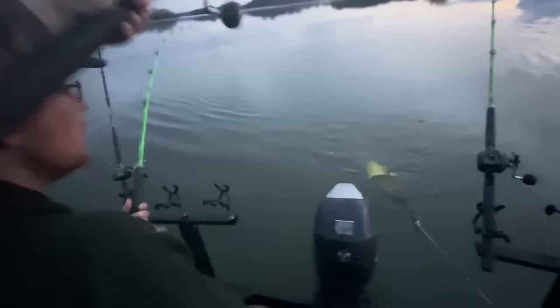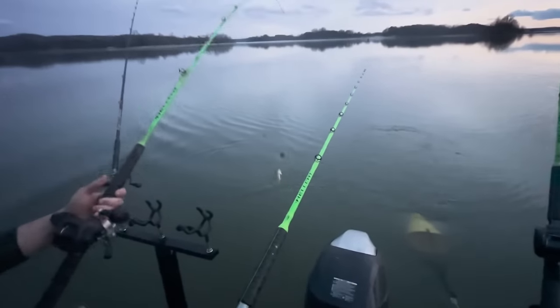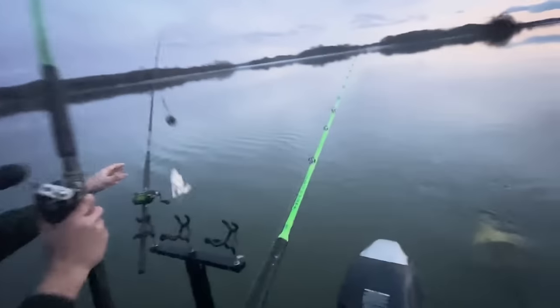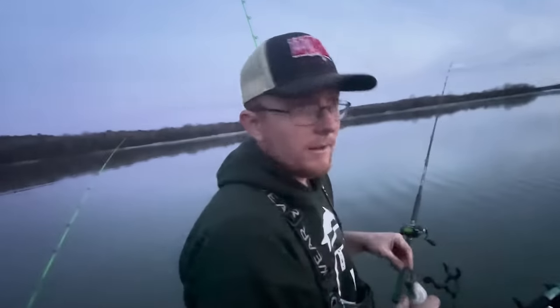Whoa, whoa, whoa. That fell. Oh, he came off. No. Damn it. Well, we had to lose one today. That sucks. Yeah, that fell over, Brian. It just got slack for a second and there she went. Oh my goodness. Last one of the day. That's all right.